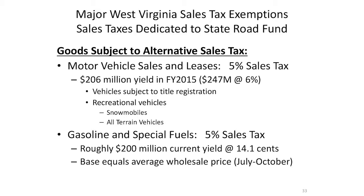There's also a 5% sales tax on gasoline and special fuels. It's levied on the average wholesale price of gasoline and special fuels, which is determined once a year on the basis of average prices between July and October. Current yield of that tax for the Department of Highways is about $200 million a year at the 14.1 cent level. It equals average wholesale price, and when prices rise, the yield goes up. When prices fall, the yield goes down. I expect that yield to get down again come January 1st.